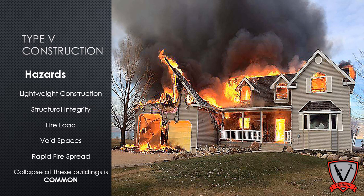Hazards of this construction type is the lightweight construction materials. Structural integrity is almost absent under fire loads. We have increased fire loads in these buildings. People put more and more stuff in their homes, and more of the stuff going into their homes these days is petrol or oil based. There are large void spaces in these buildings. Fire can transfer from one area to another with rapid spread, and collapse of these buildings is common. In fact, Type 5 construction is the second most common type of building construction to experience structural failure or collapse during a fire.